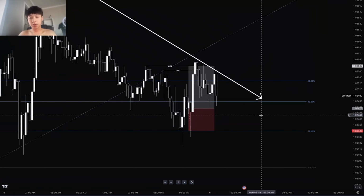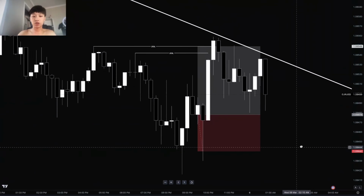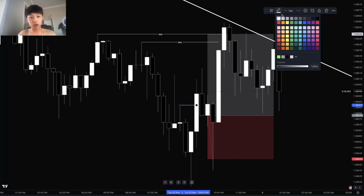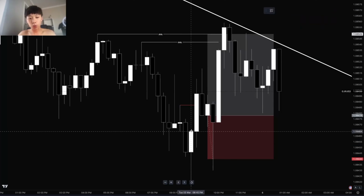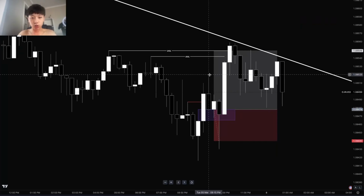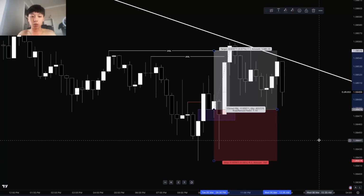And then after that happened, I scaled down onto the 15. I'll just get rid of it here so you guys can see it clearly. But right here, as you can clearly see, we break structure to the upside, and then we're holding this 15-minute bullish fair value gap. So I'm like, cool, we can target these drawn liquidity. It does hit it, but got liquidity. So in hindsight, put your stop loss at this low.